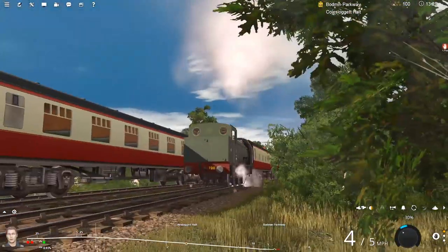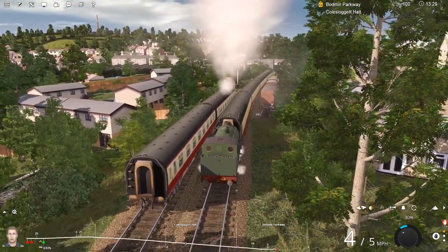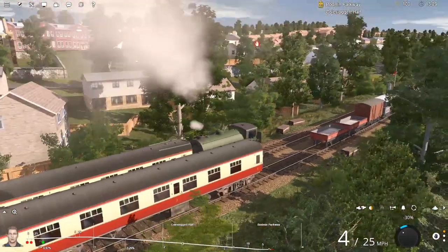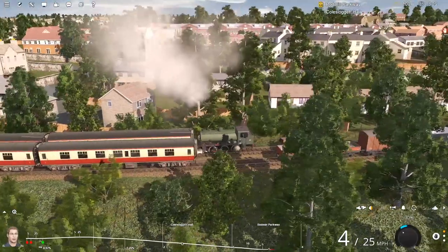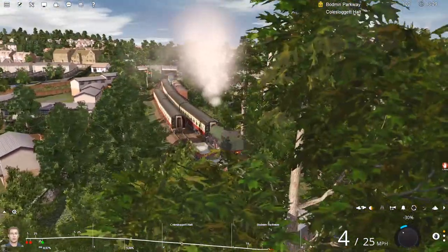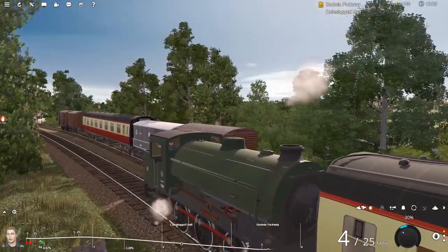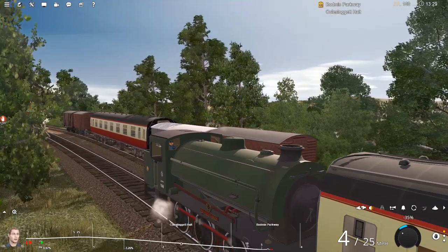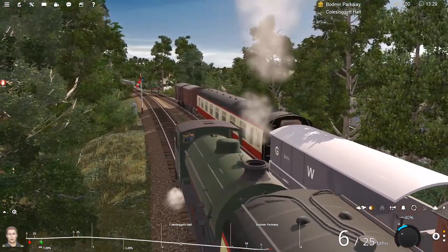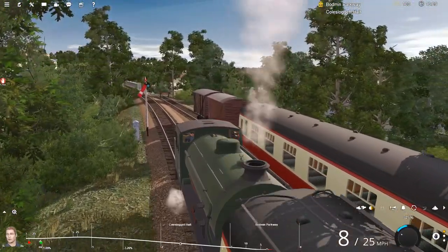Look at all these trees and the grass and everything. I mean, just look at the depth of detail that he's gone into making this. It's lovely, isn't it? It really is an awesome route. Great job, Mark. Great job. That's all I can say about it. It is quite breathtaking.